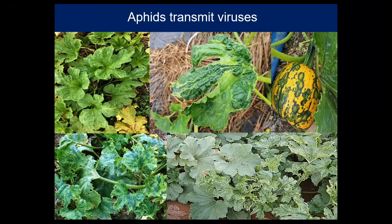So you're going to look for these squirrely leaves that often have a mosaic pattern on the leaf, light and dark green. And that tells you you have a virus. And that virus most likely came from aphids.